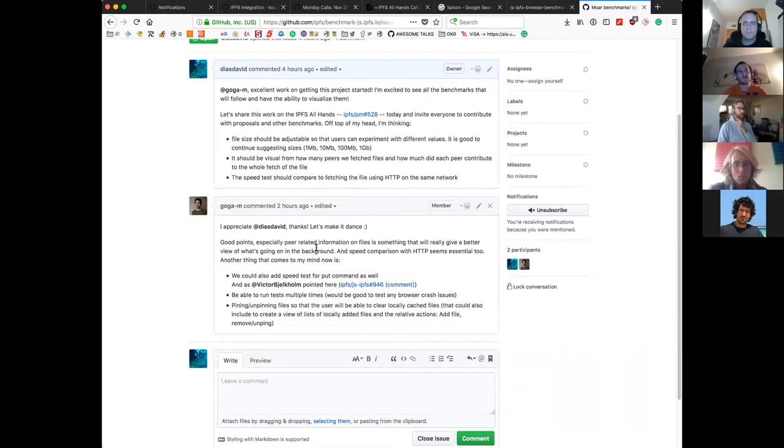So we can do more visualizations, we can add more tests, we can compare it, we can benchmark it against HTTP and see the differences, right? Because when it's a small file, probably HTTP is going to be faster because it comes from a single endpoint, you don't have to do any crypto magic, it's just downloaded. But when we have a large file, like a 2 gig file, IPFS is certainly going to be faster. And having those comparisons is going to be useful.